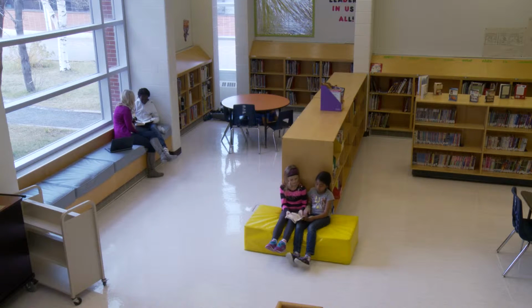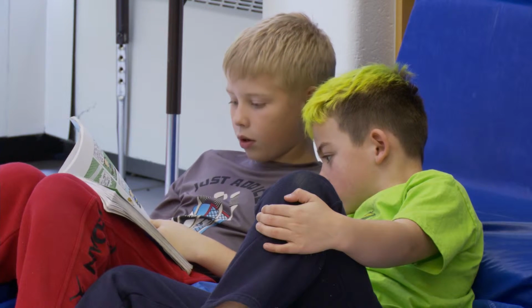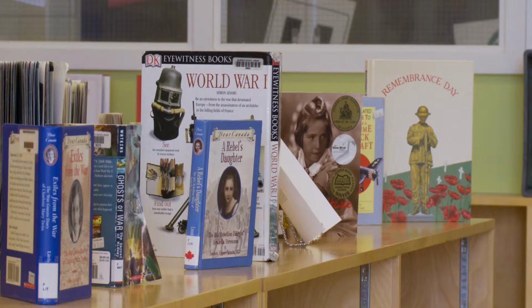These days, the school library is called a learning commons, a term from Alberta Education that reflects the changing role of libraries in 21st century education. A library is a place, a learning commons is a space, and a space that can be used for a multitude of multi-purpose areas. David Nussbaumer is Vice Principal of Galbraith Elementary in Lethbridge.